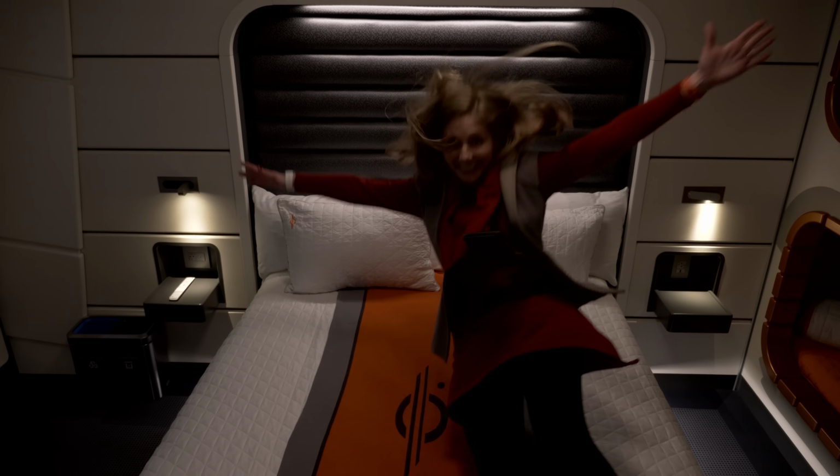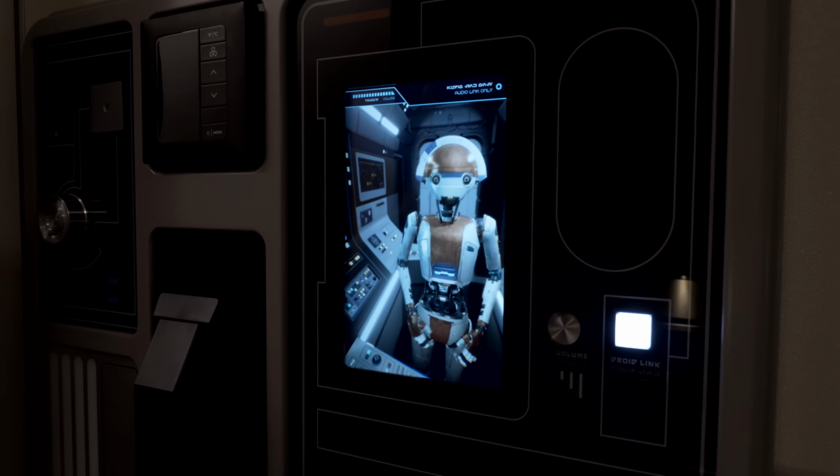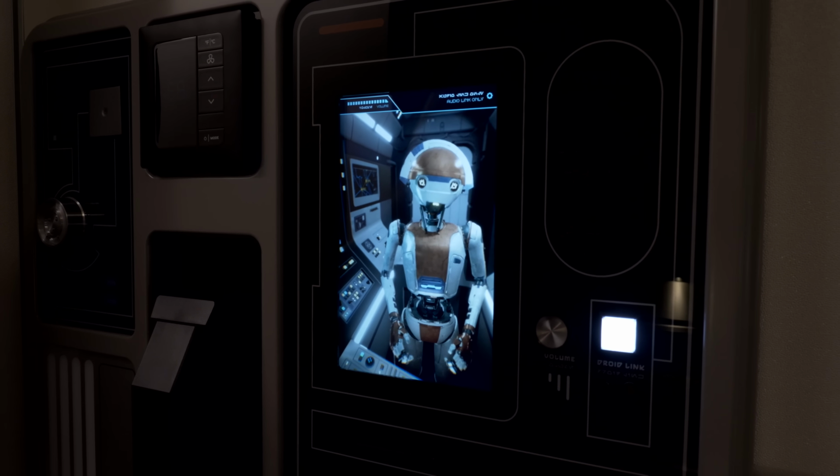They really do. But you know, if you're too excited to sleep, you can always check in with your room droid Link, and she can sing you a lullaby.